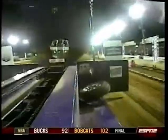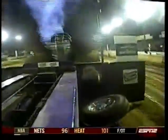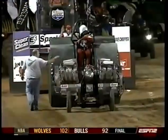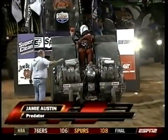Once again, we'll go on board. Sled coming almost completely off the ground in the back, and look at the sled hopping up and down. Tough night right there. That is definitely hard on the drive line.